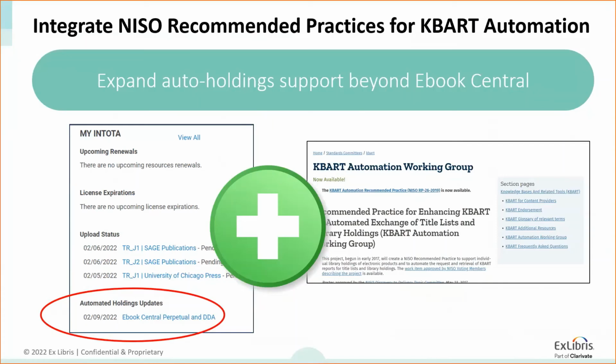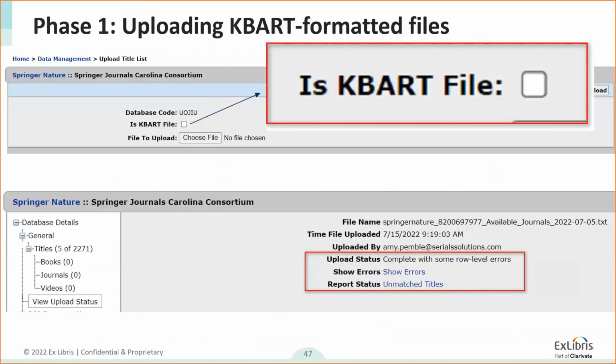But by implementing support for the KBART format, we can now begin working with other providers who have done similar projects for systems such as SFX and ALMA. It's a pretty big undertaking, and we really need to kind of break it into chunks. Next, please.